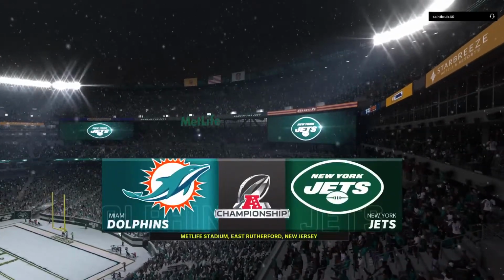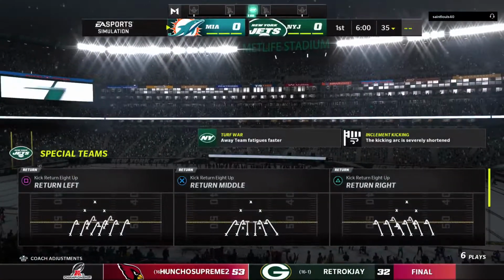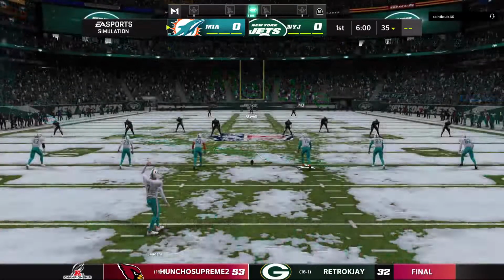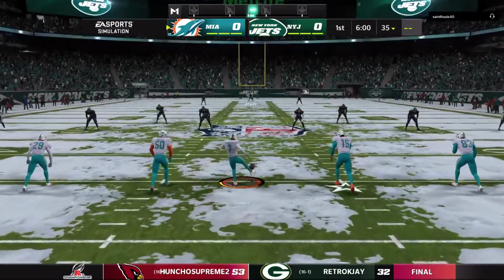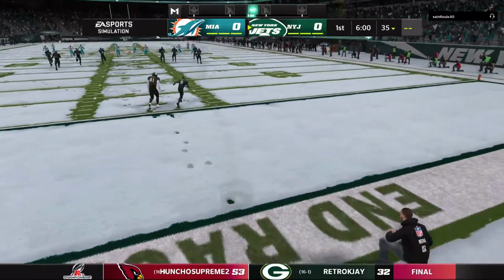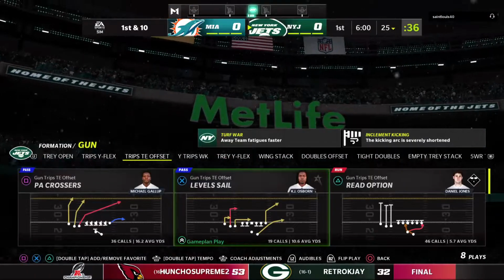Snow sure has made the travel difficult all throughout the 5 boroughs and into New Jersey, but we are ready for football nonetheless at MetLife Stadium in East Rutherford. Straight ahead, it's a clash to decide the AFC's representative in the Super Bowl. And it'll be a great one between the Miami Dolphins and the New York Jets. And they will not get a chance to return this one as it's through the end zone for a touchback.